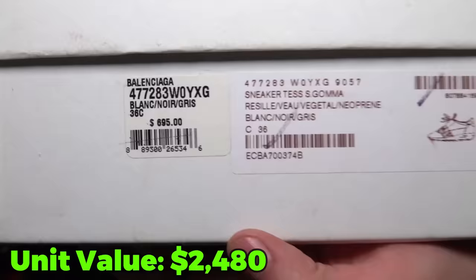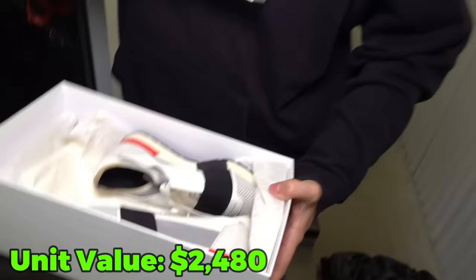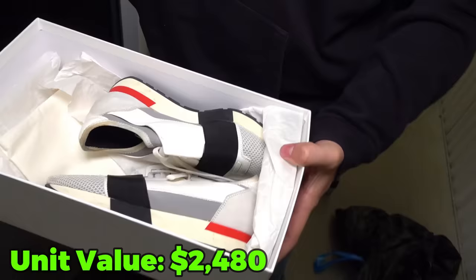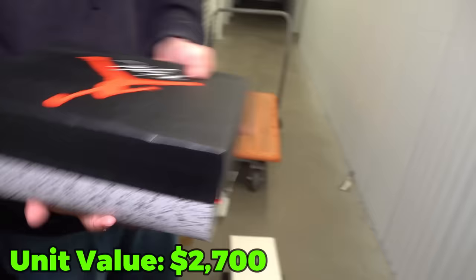$695. Let's see. The box just feels nice. Ew, those are $695. I don't understand designer. I'm sorry, I just don't. I'm so not a clothes person, no offense to people that get them. Do whatever makes you happy, but I don't get it.